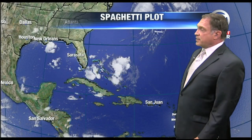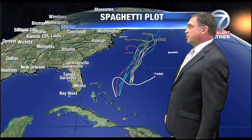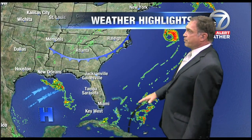And then we have this cluster of clouds, which is forecast to lift northward, maybe re-intensifying into Beryl once again, and then drifting off to the north and east, paralleling the United States coast. Again, no issue for us here locally. We have the trough of low pressure picking these systems up and carrying them out to the northeast.